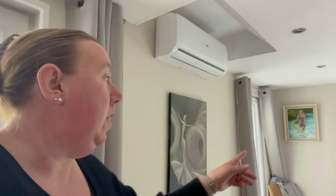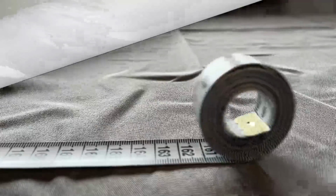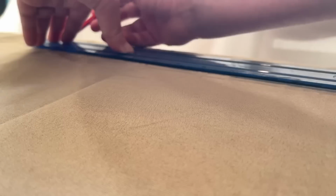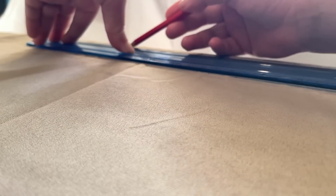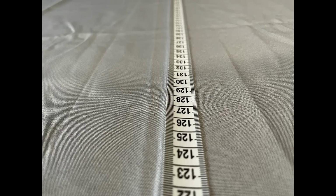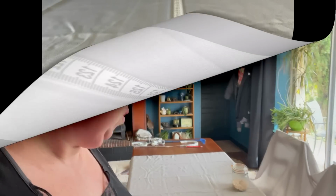There's four sets of curtains. There's two windows in the bedroom, two curtains. There's a door curtain and there's another set just in the living room. So, measure time. All of the Gite curtains in the house, and I'm marking them ready to take them up.